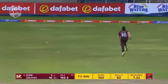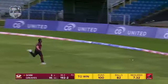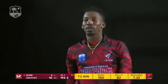This should be at least a couple. Will challenge the boundary. Good batting. In fact, it goes for 4 for Gore.